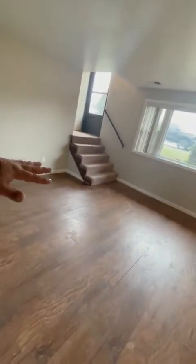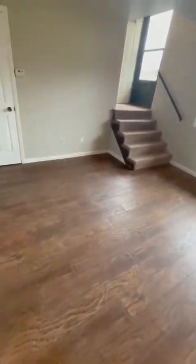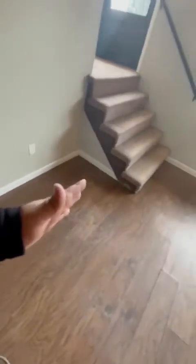I would TV entertain on this side, or you could couch it up on this side and TV entertain on the other, or even put a couch right here and just leave a walking space, and you could put a desk in this little area. So there's a way to put a desk if you work from home, have a game console, and then you could put the TV on one side, the couch on the other side, and then give yourself room to walk down and go to the kitchen.